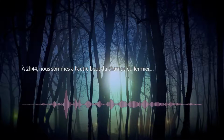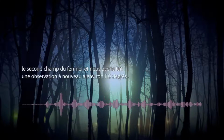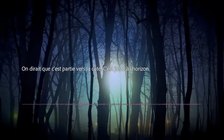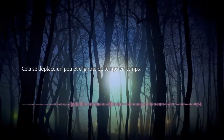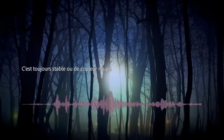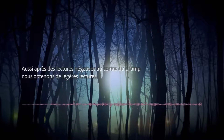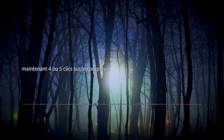244, we're at the far side of the second farmer's field, and made sighting again about 110 degrees. This looks like it's clear out to the coast. It's right on the horizon. Moves about a bit and flashes from time to time. Still steady or red in color. Also, after negative readings in the center of the field, we're picking up slight readings, 4 or 5 clicks now on the meter.